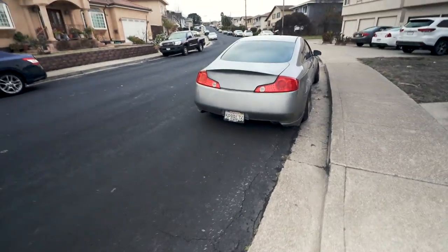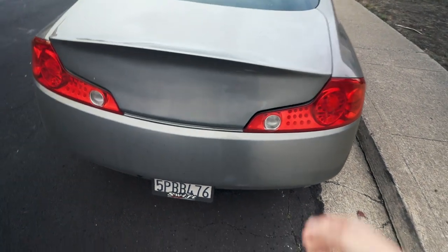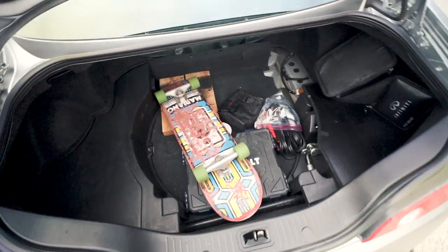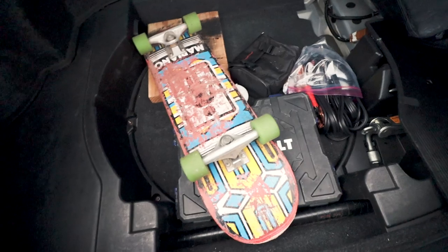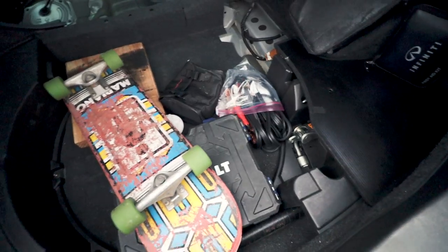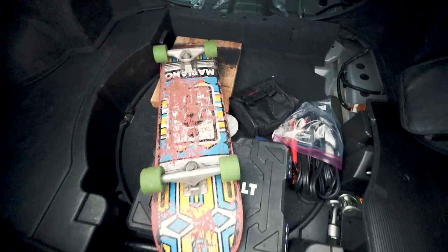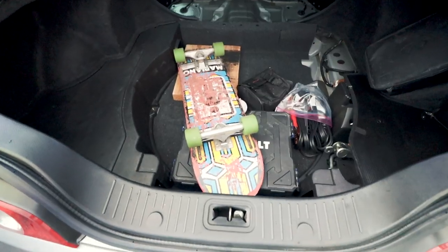Well, here's my car. Might as well start off with the trunk. We gotta hurry it up a little because it's raining. This is a lot more space than a stock average G because I took out the spare and I only have what I need, like jumper cables, portable air compressor, tools, blocks in case I get stuck, and transportation with a skateboard. Okay, it's raining. Let's go inside this dirty car.